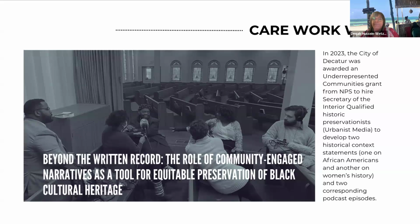So for the care work approach I wanted to mention here, this photograph represents how we worked closely and collaborated with First Missionary Baptist Church, the pastor on the far left, and members like the woman I've got the microphone in front of, as an example.